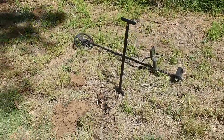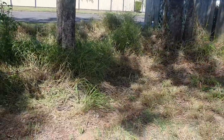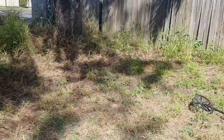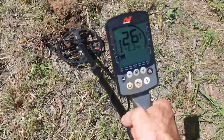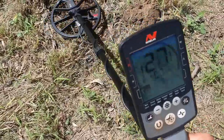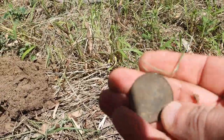Okay, so we found a good target right there, but previously we'd cleaned up around this edge where the trees are. Literally found about a dozen aluminium cans and bottles that I can take to the recycle yard, but got a decent signal here. So I'll remove this, just check it with the detector. That's up around the 28, 29, so that one there is definitely an old coin.